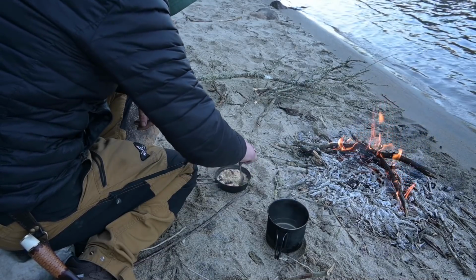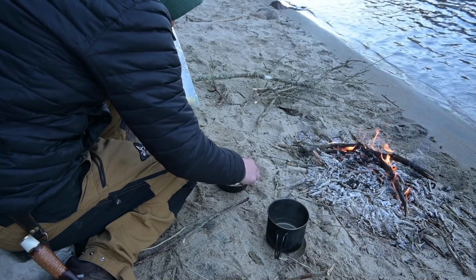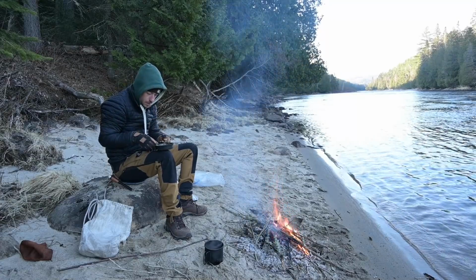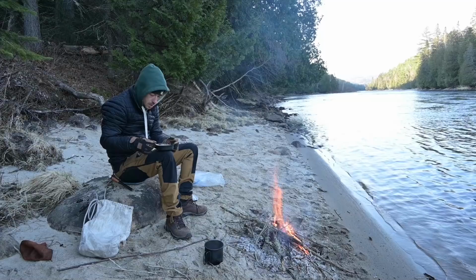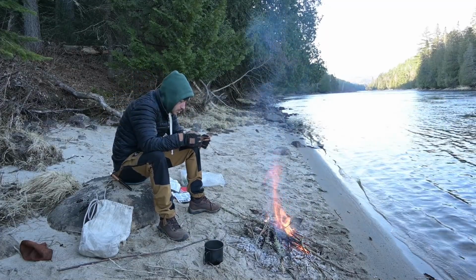Oatmeal soup. I think it'll be all right. Alright, we got some cranberries, oatmeal, and I got some bacon jerky as well. A little more protein.